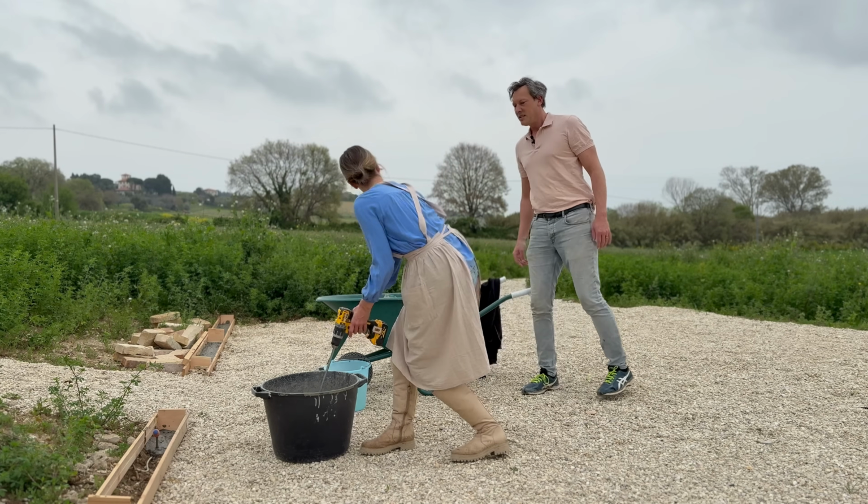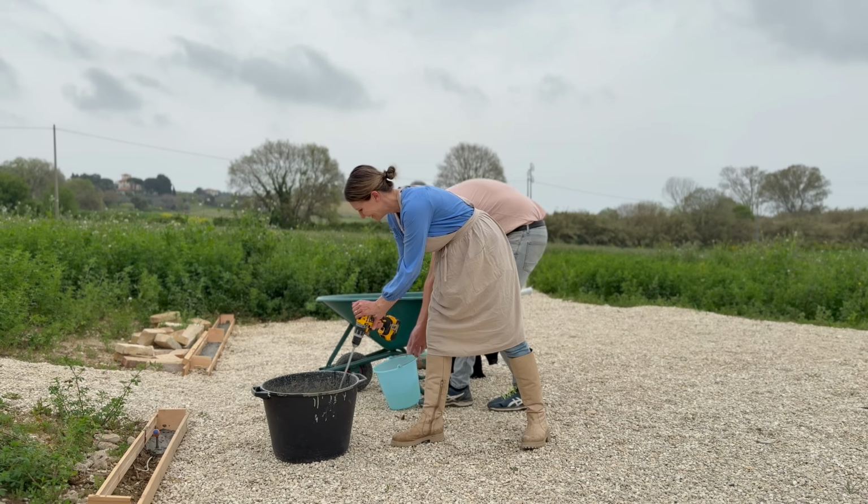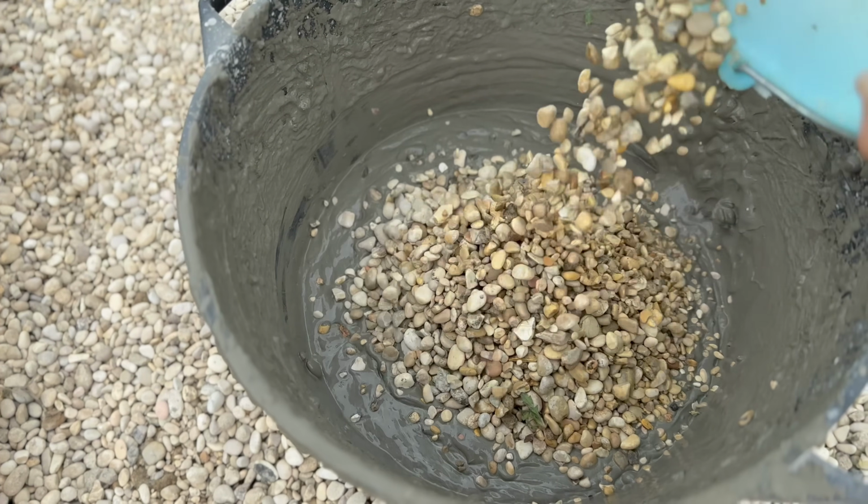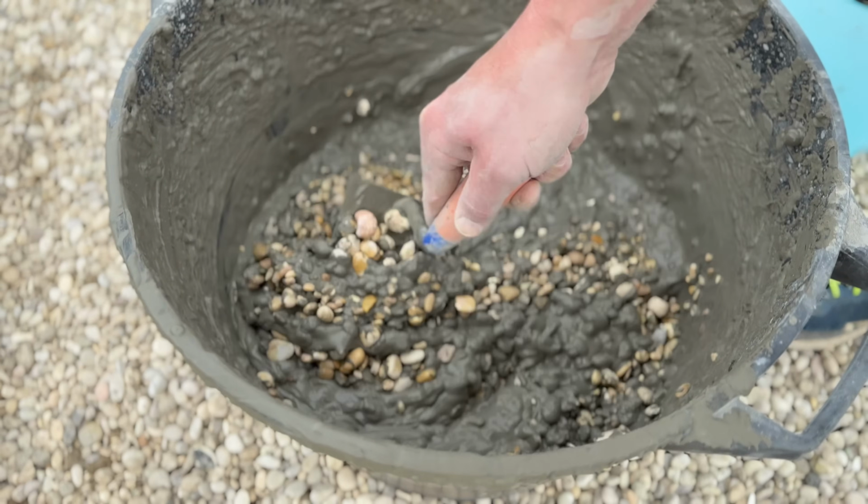We went to the local hardware store to buy cement. This doesn't come pre-mixed, but they explained us to mix 2/3 of cement powder with 1/3 of pebbles and to add water to our liking.